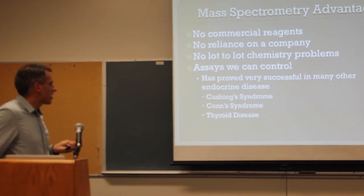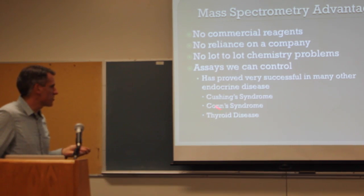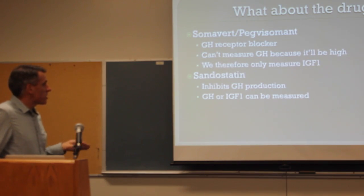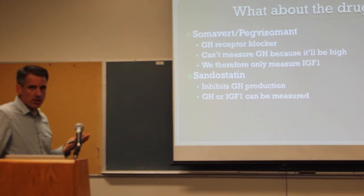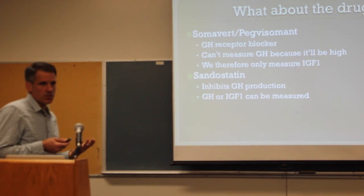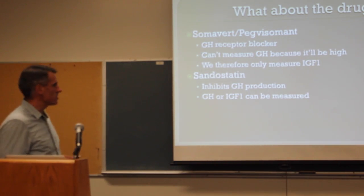So it's an assay we can control, and we've been very successful in diagnosing other diseases with this mass spectrometer, Cushing syndrome and Conn syndrome, a disease that causes high blood pressure, and it's also used in thyroid disease, although not here. So what about the drugs? Do we measure the drugs? The drugs are very expensive, as you know, if anyone's on pegvisomant or sandostatin. One of the things when you're dealing with a pricey drug is should you measure it, and then lower or raise the dose appropriate to the levels that you get.